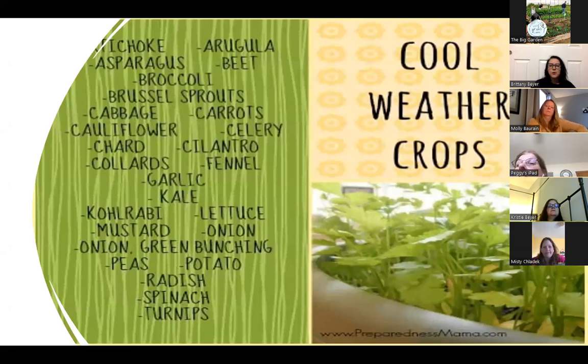Great, so some cool weather crops: artichokes, arugula, beets, asparagus, broccoli, Brussels sprouts, carrots, celery, fennel, garlic, kale, lettuce, onion green bunching, peas, potato, radish, spinach, turnips. So some of these, like your leafy greens, arugula, chard, kale, spinach, your peas, radish, turnips, those could all be started by seed, lettuce as well.